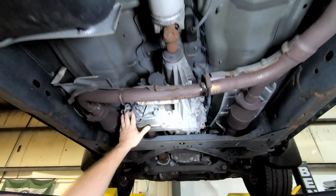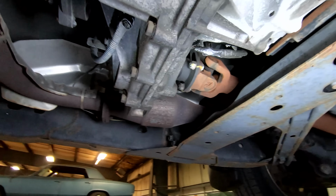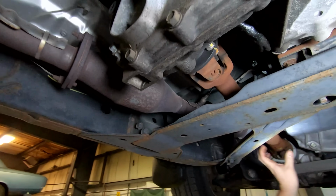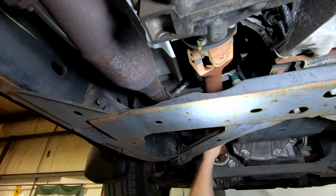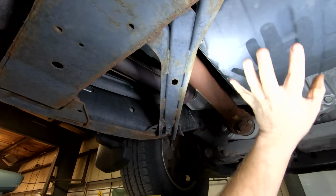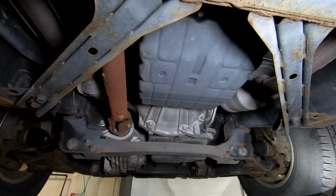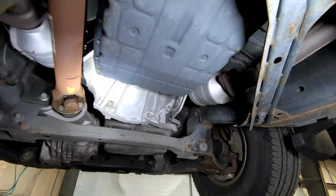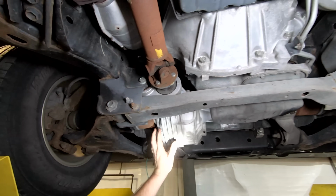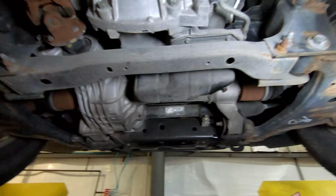Here's our transfer case. It does have a tiny bit of seepage from a sensor, but it's really not worth doing anything right now. Here's our front shaft, and its U-joints are also good. Here's our transmission, which is dry. It's looking kind of like a Toyota under here, Mrs. Wizard. It is. It's very clean, very nice. Here's our front differential. Everything's nice and dry there. The boots are dry.